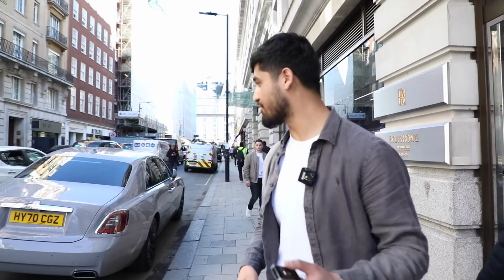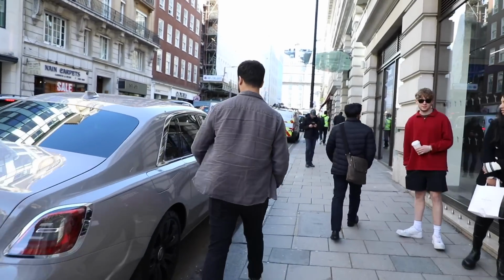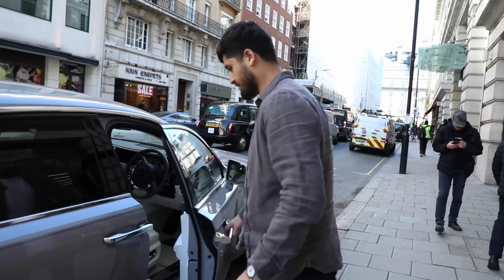Right, this is the Rolls Royce that we have been given. It's the Nardo Grey one. Let's check it out. I haven't actually seen the interior on this thing.